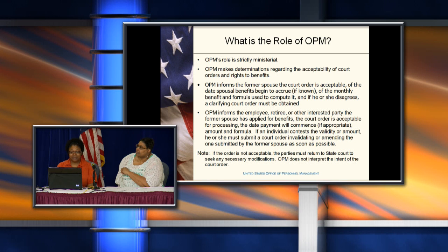When we get ready to apply the benefit, we're going to inform the employee, the retiree, and the attorneys who submitted court orders. We'll let them know if the court order is acceptable, when the payments will commence, the amount of the payments, and what formula we use to come up with the amount of the monthly payment. If any party, whether it's the former spouse or the employee or retiree, believes the court order that was submitted is invalid, they have to go back to the state court to prove the validity or invalidity of the court order. It's not up to OPM to determine whether or not one court order submitted by one party is valid and the other one is not.